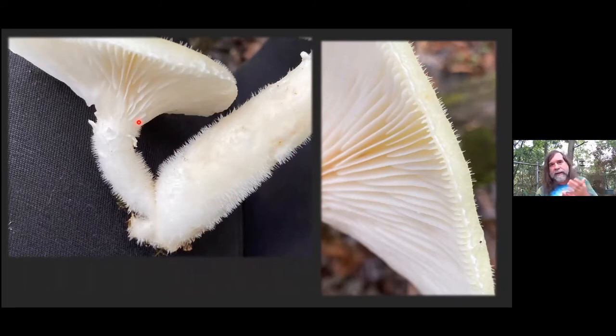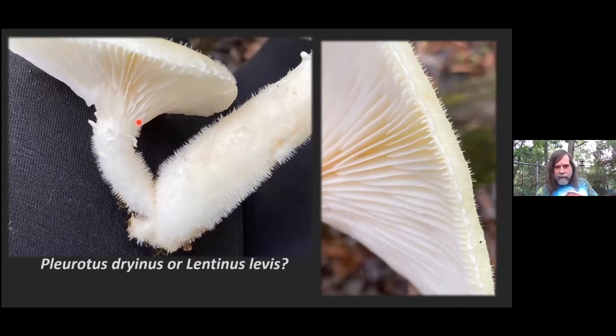it always makes me think of one of the big furry Pleurotus. There are a couple that this can look like: Pleurotus dryinus or Lentinus levis, which also used to be Pleurotus. But it's hard to distinguish between the two. The Lentinus levis is supposed to have more of a velvety fur. The Pleurotus dryinus is supposed to be more woolly, which is like this.